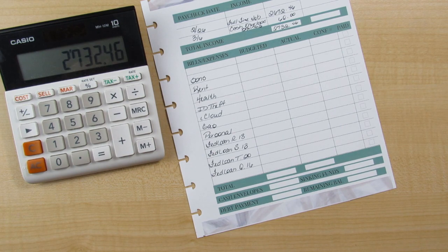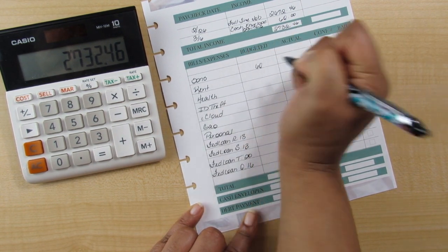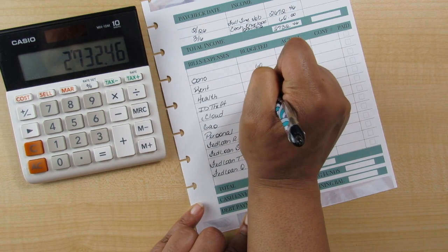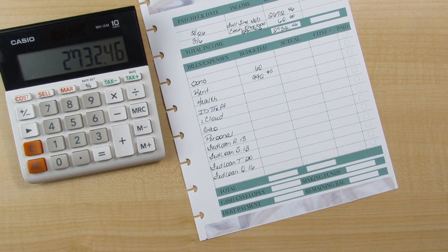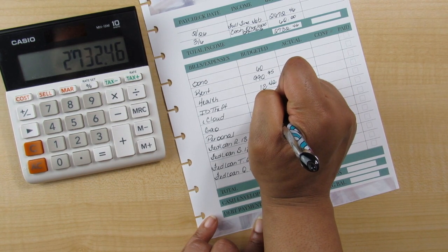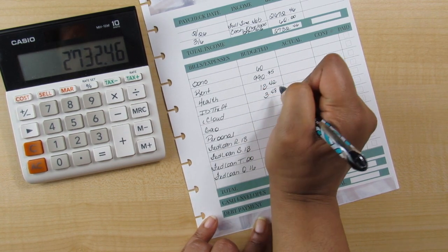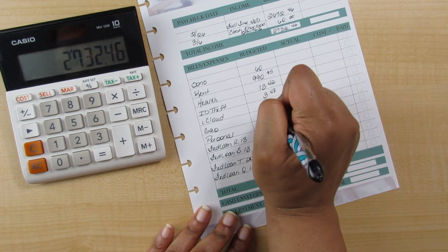My sons get $30 a piece put into their savings, so that's $60. My rent is $990.95. It's technically $987, and then they charge you a fee. Health insurance is $1,342. I do track my health insurance in my budget, and that helps me keep up with the cost. If anything changes, I can contact HR as soon as possible. I have had instances where I was charged more for something, and they had to give me a credit after the fact. But because I wasn't tracking it, I didn't know it had increased because I wasn't paying attention. iCloud is $2.99.